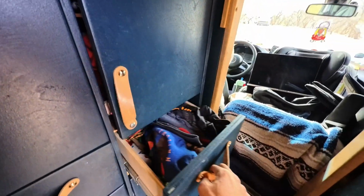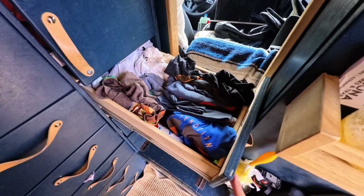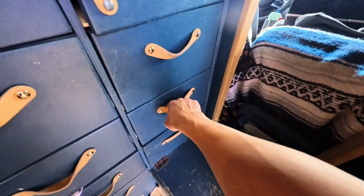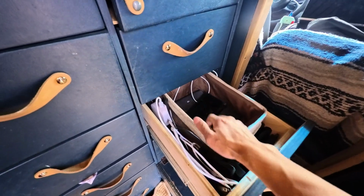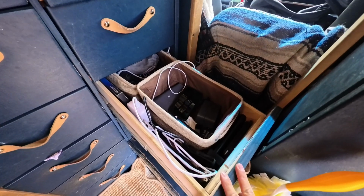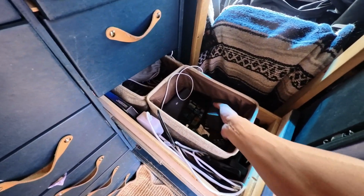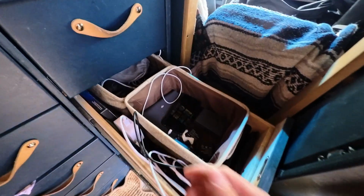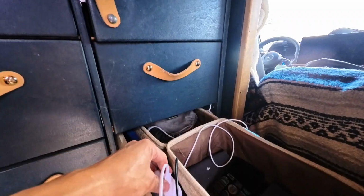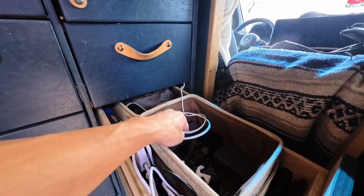And down here are my t-shirts. Kind of roll them up so I can see what t-shirts I have and pick it up easily. And I have a compartment here for electronics. A bunch of electronics. We have charging devices, additional cameras, all my camera stuff. There's actually a port in the back here that you guys can't see. I can plug it in so that it produces power within this drawer by itself.